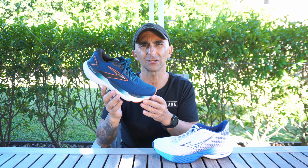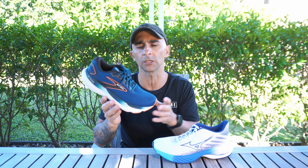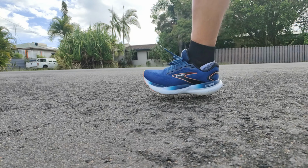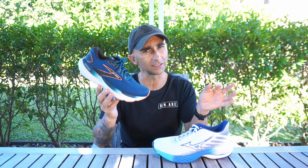I think it's certainly a lot more comfortable. This ride is a lot more comfortable for me to run in over the Mizuno. It's still a stable shoe, and I think this one is probably going to get along with a lot more runners than what the Wave Rider will. But this nitrogen foam can handle a lot of paces, so it's fine going really, really slow. It can also pick up the pace just a little bit because you've got that little bit of pop in this nitrogen foam.